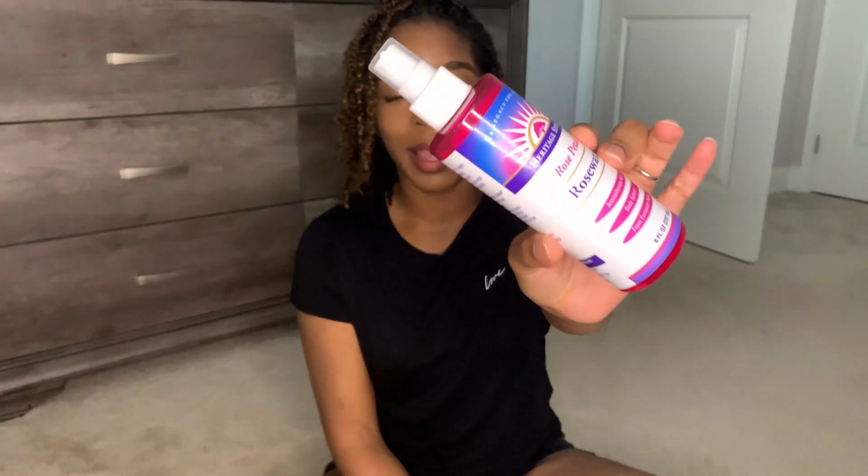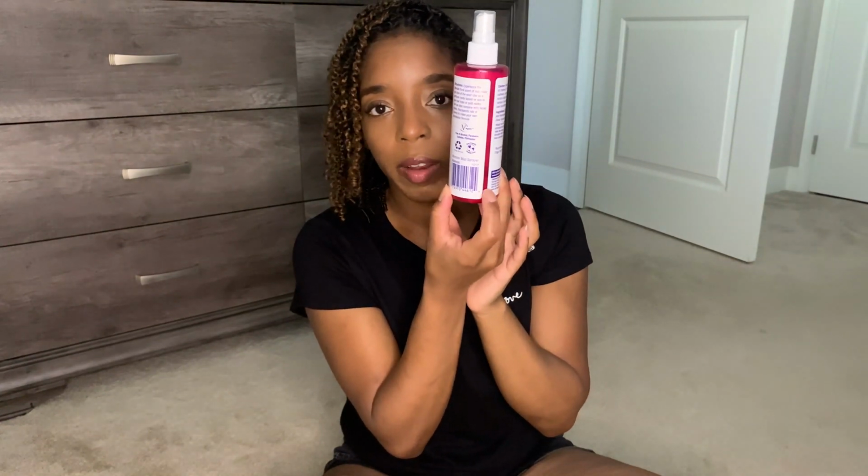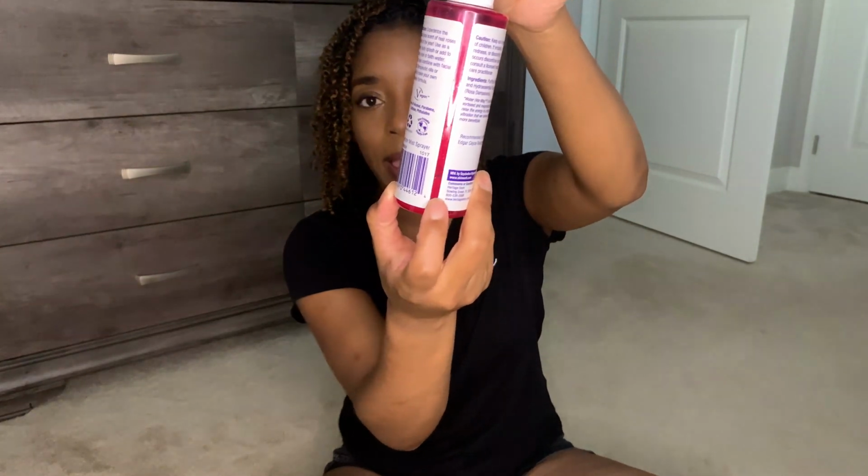So moving on to another favorite, which happens to be this Heritage Rose Water. And everybody already knows when you are in the lock community, rose water is essential. Y'all, I absolutely love this because it takes the place of water sometimes and it makes my hair feel very moisturized, and I love the scent of it. As you guys can tell, I'm at the bottom, I have a little bit left. It smells very good and my hair actually likes it.